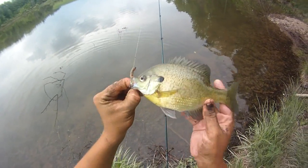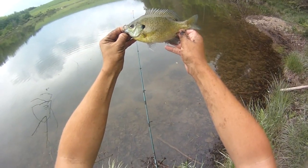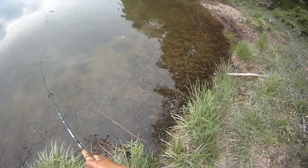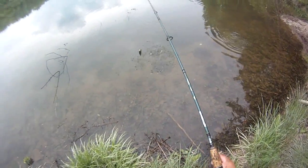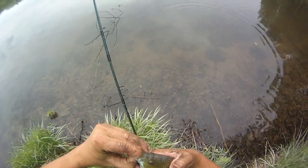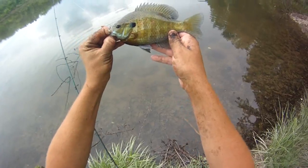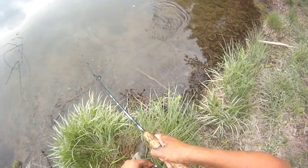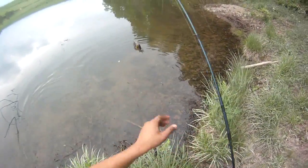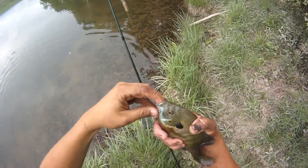Another fat one, full of eggs. Getting slightly smaller ones all of a sudden. I think the big ones are still going to be shy for a while. Or bigger ones, the 9s that I see. Right on the edge here, right out of that nest. I was trying to get the one in front of it, that bigger one, but he's really shy.